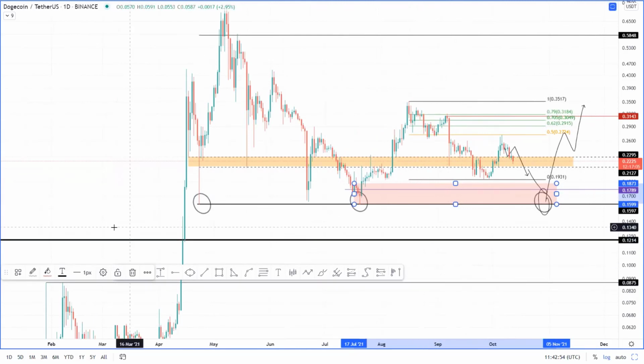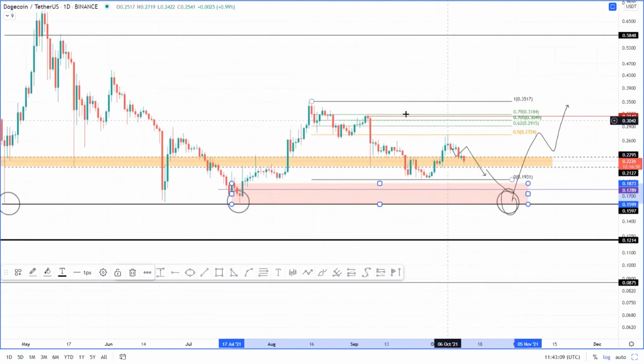But I do have this line that comes in exactly at the midpoint between these two levels here, which is at 0.1214, where you can find some relief if it ever sees a massive sell-off. But I doubt that's happening, right? So either way, I'm looking at a retest of the swing highs over here, which is 0.32.